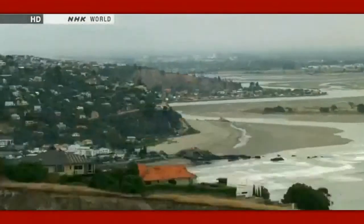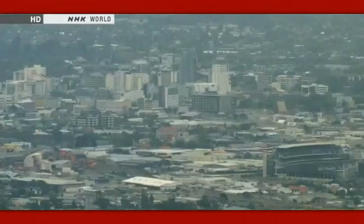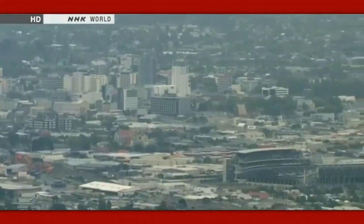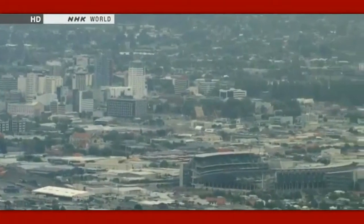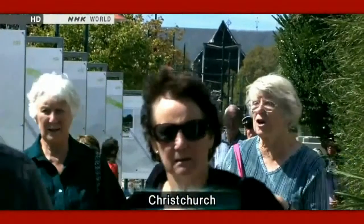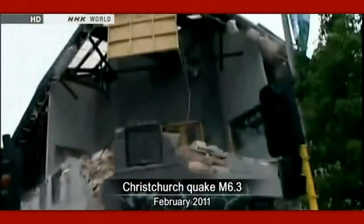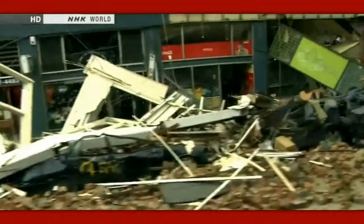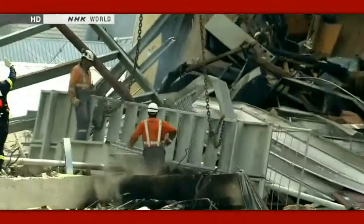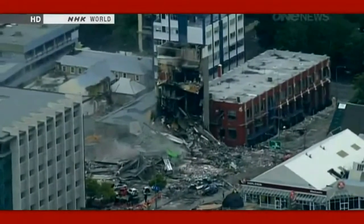An active fault often doesn't emerge until an earthquake has occurred. One town has witnessed the destructive force of an active fault and suffered huge damage. It's Christchurch, New Zealand. February 2011. A magnitude 6.3 near-field earthquake shook the town from directly below. 185 people perished, including students from Japan.